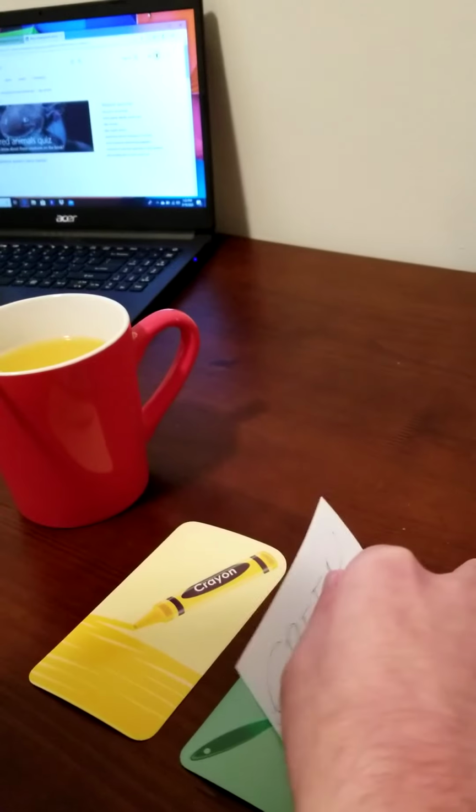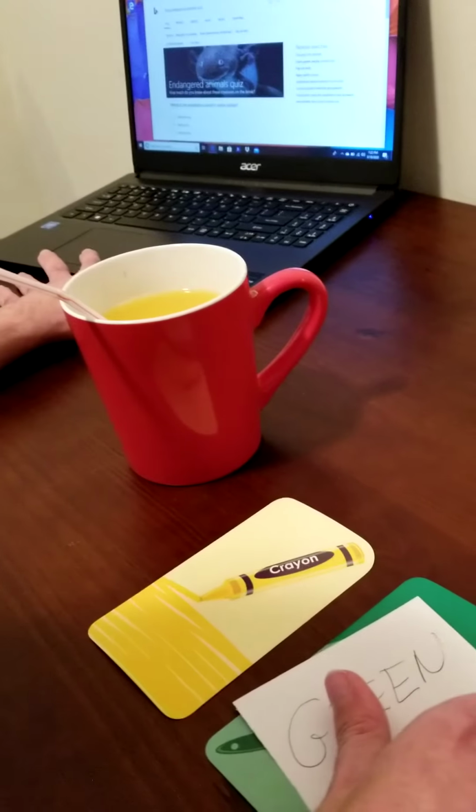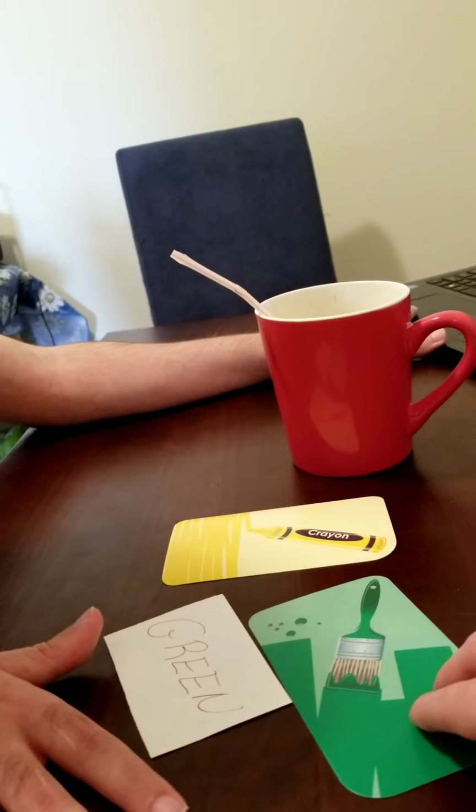Good. Put it down. What does that say? What's it say? What color is it? What color does that say? Tell me. Color is? Green. Very good. Where's that go?